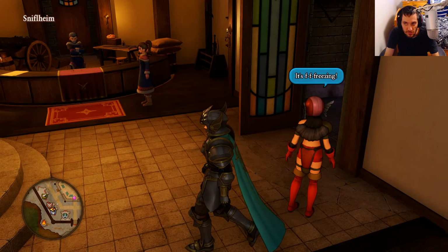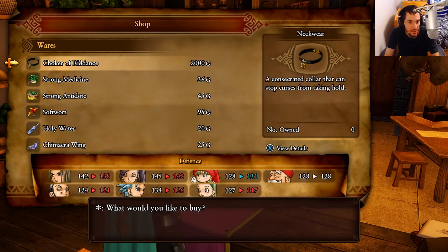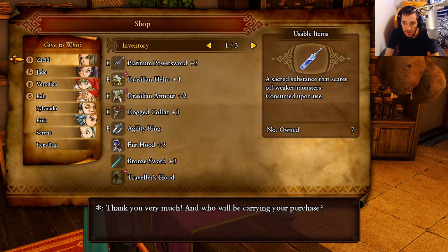All right, so once you've explored the armor and the weapon shop, it's attached. We're gonna go right here to the item shop. Explore inside here. And she has all of this stuff to sell as well. You can buy some more holy water if you need it. I think I need a little bit more. I'm just gonna buy some. I'm gonna put that in my item bag. There we go. Stock up a little bit more on that stuff.